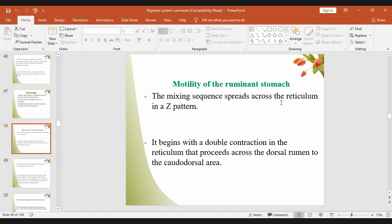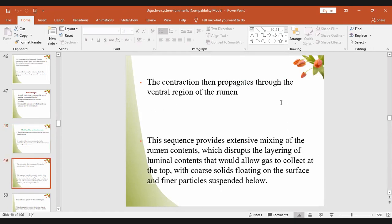The mixing sequence spreads across the reticulum in a triphasic pattern. Usually the contraction starting point is at the reticulum. So it mixes with a double contraction in the reticulum and proceeds across the dorsal rumen to the caudal dorsal area. Here a lot of directional terms are coming. I told you in the first class that it's very important to follow the lecture. The contraction then propagates through the ventral region of the rumen. So it starts with the reticulum, then goes along to the ventral region of the rumen.